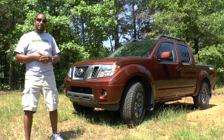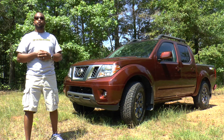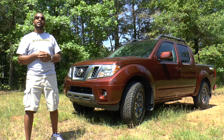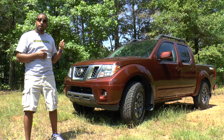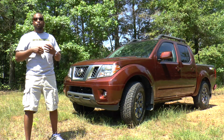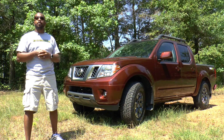So there you have it, guys, the 2016 Nissan Frontier Pro-4X Crew Cab. As we've said, not everyone needs a full-size pickup in their daily lives, and that's why this Frontier with the Pro-4X package makes a viable option for those of you with weekend exploits off the beaten path, but who still need to drive it to work again on Monday.